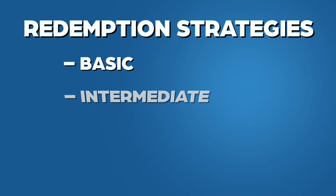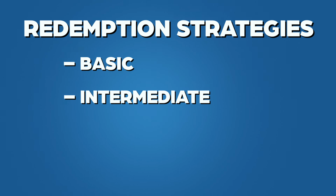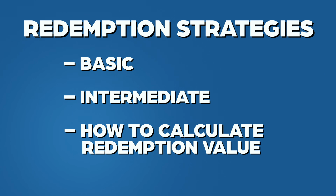Now, there's levels to everything, and I'm going to walk you through some basic and intermediate redemption methods, and along the way, I'll show you how to calculate the redemption value so you know you're getting your money's worth, so to speak. There's such an immense spectrum of ways to do this, and my intention is to teach you the fundamentals and give you some tools to do this yourself, but I can't possibly cover every scenario or nuance in this video.